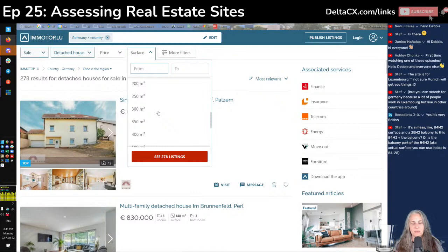Oh, it's making me think. So far we're definitely bumping into a lot of knowledge dependent stuff, such as what we normally call a plot or parcel of land in America, or at least American English, is somehow being called surface. Steph says it's a mess, like an 84 meter square surface, but a 25 meter square balcony. Is this 84 plus the balcony? Is the balcony part of the 84? What is the actual surface you can use? Yeah, I don't even know.